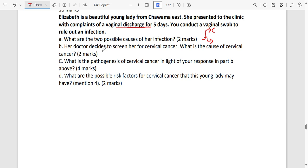Okay. Her doctor decides to screen her for cervical cancer. What is the cause of cervical cancer? Anyone? Thank you so much. HPV. Specifically, the one which is more common is the high risk HPV. Anyone that can help us mention some high risk HPVs? 16, 18, these are the most common. Anything else? Yes, so these guys, especially 16 and 18.